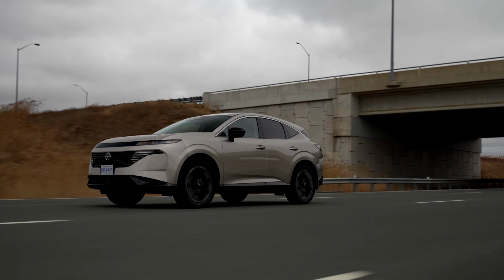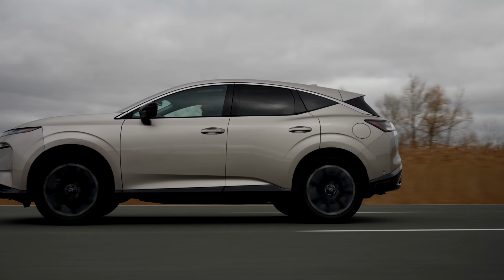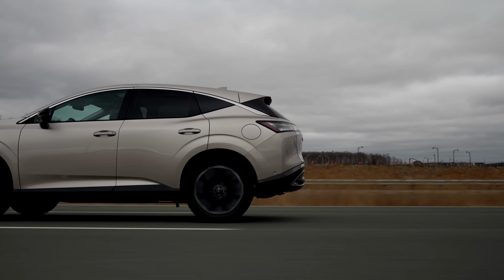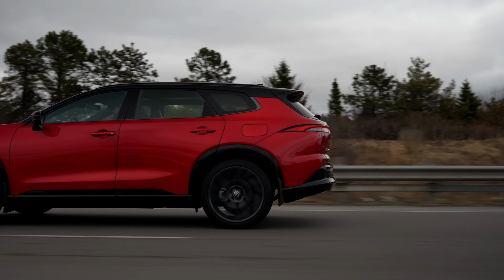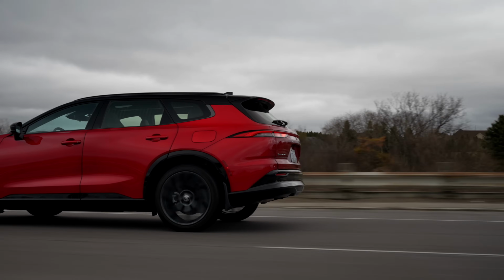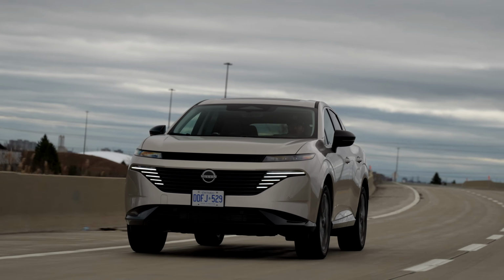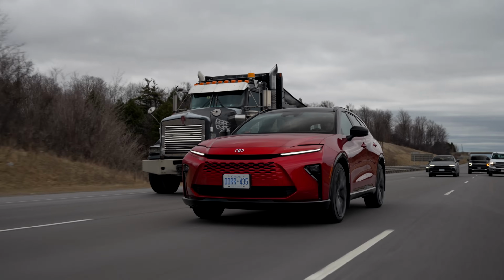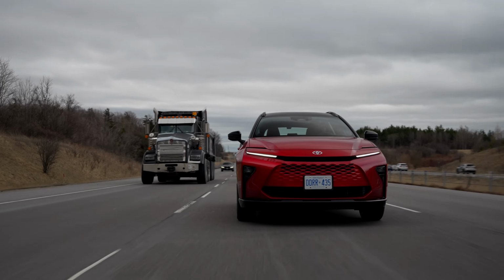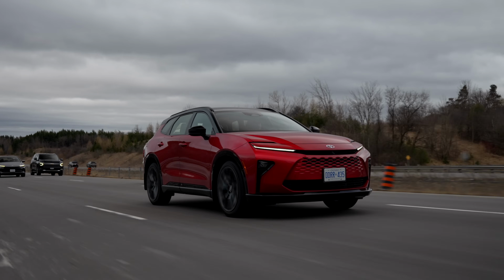Next thing we want to talk about is pricing. Well, the Nissan Murano in Canada is actually cheaper compared to the US. So the Murano Platinum, which is the top trim that you see in here, you're looking at about $54,000. Meanwhile, the Crown Signia Limited, which is a top trim for Canada, it's about $57,000. Meanwhile, in the US, the fully loaded Murano, you're looking at about $51,000. The Crown Signia Limited fully loaded would be about $50,000.